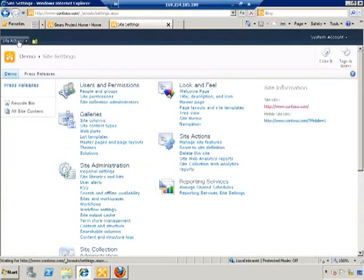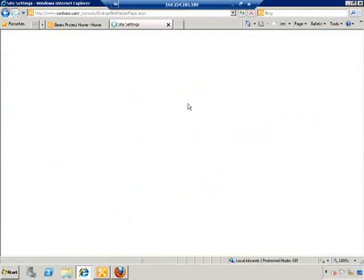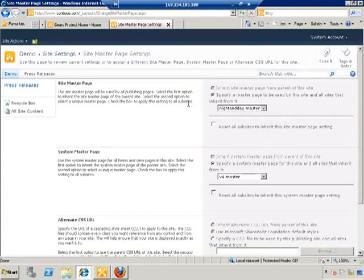For the publishing site template, when I go to the site settings, you also see the theme settings available here. But one of the other options that's available here, one of the most important ones, is the master page option. The master page allows you to change the structure of the look and feel on the site. So in here, as you can see, the site master page right now is night and day.master. It's one of the out-of-the-box demo master pages.